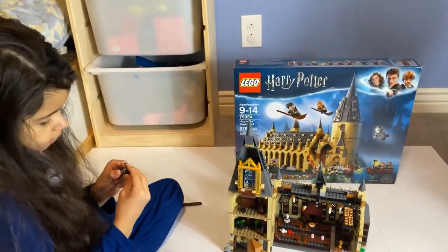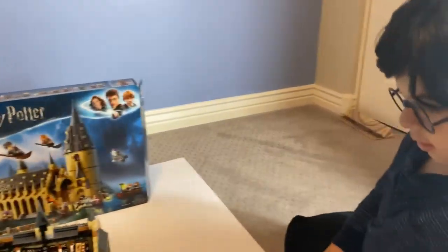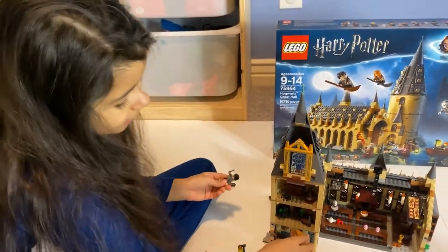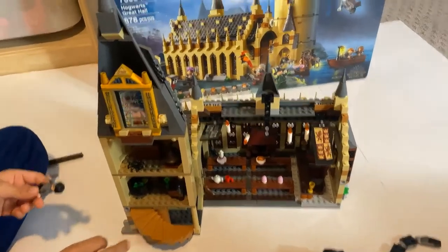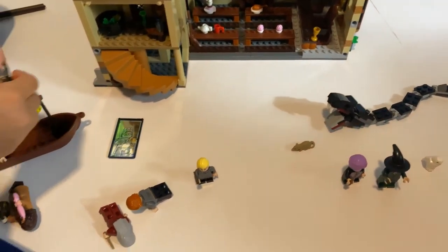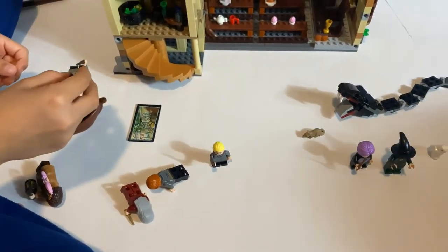So cool, right? You guys had a great time? It only took the whole day building, right? Mm-hmm. It took a whole day to build. But we had a great time. You guys can play now. Look, it's so beautiful. It has all the cool characters.